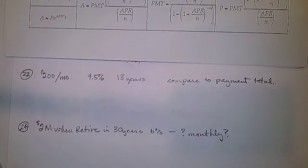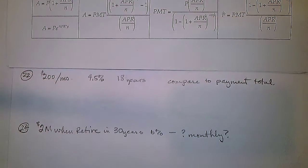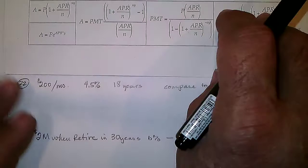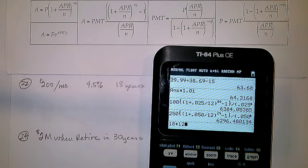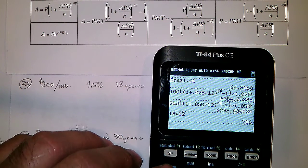Okay, so now we do it again, but we have one other step to do. This time we're doing $200 a month. We're doing 18 years. So 18 years times 12 months in a year is 216. We want to raise the power Q.